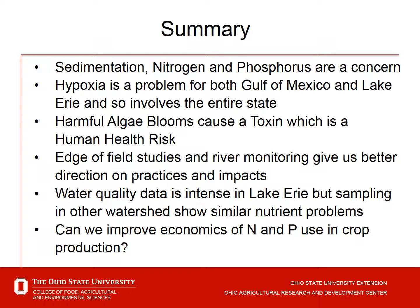So in summary, we do have the concerns for nutrient loss here in Ohio from sediment, nitrogen, and phosphorus. Hypoxia is a problem in the Gulf of Mexico, certainly, but also in the central basin of Lake Erie. Harmful algal blooms can produce a toxin, which is a human health risk. Our edge of field studies and river monitoring give us a better direction on practices and impacts. And water quality data is intense in the Lake Erie area, but we do have sampling and data from other areas across the state showing that we have similar nutrient problems, not just Lake Erie. And then we ask the question, can we improve economics of nitrogen and phosphorus use in production? And that hopefully will assist us in reducing those water quality problems as well.